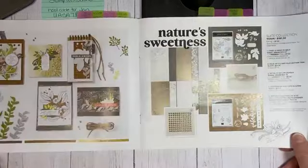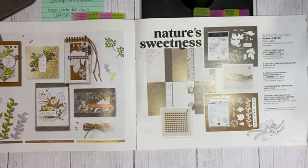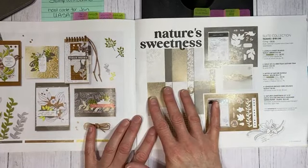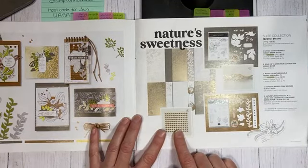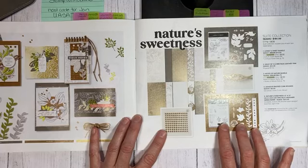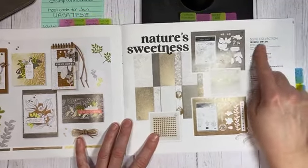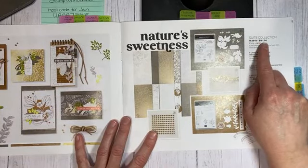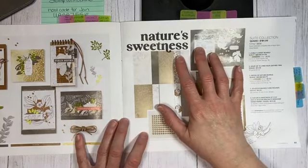So fun. All right, this one's called Nature Sweetness. It's another suite, very earthy tone. This suite has your Lovely and Sweet bundle, comes with DSP, comes with ribbon, which is leather, and comes with cork round adhesives. Right up here, you'll see it says Sweet Collection. If you order this, put this number in, it's like a one-shop all. You put this number in, you're going to get all these products sent to you.